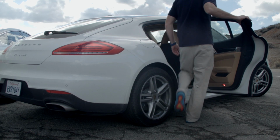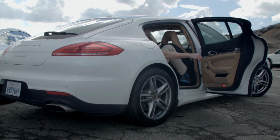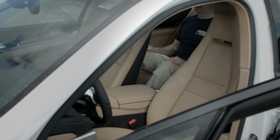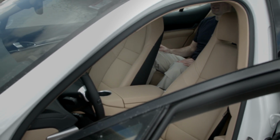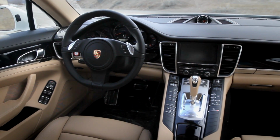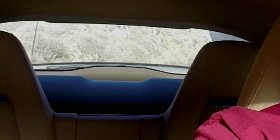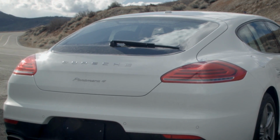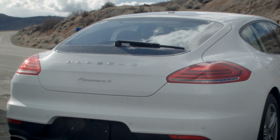Rear seat room is actually excellent. Now the downside is it is only 4 people. But you could be over 6 foot tall and sit in any one of these seats and be very comfortable. Visibility out of the front and the sides is excellent. Out of the back, it's not very good. It isn't any worse than a normal sports car. The surprise is just, this isn't a sports car. This is a big family sedan.